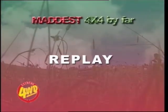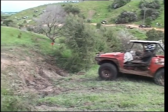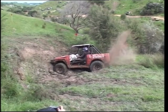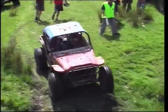I think we should have a look at that. Here we go. And of course what we've got here is we're just hitting it a bit too square. Right on the gas and straight into the wall. Not going anywhere. Well, pretty tough with that chassis sticking out the front.